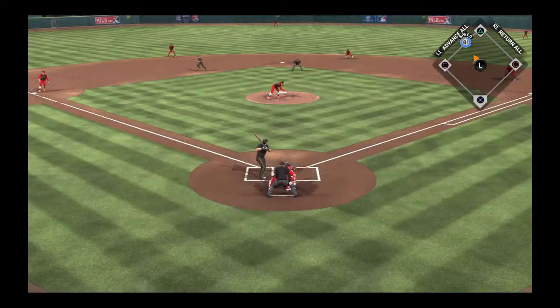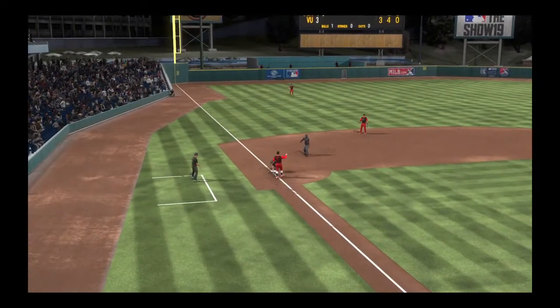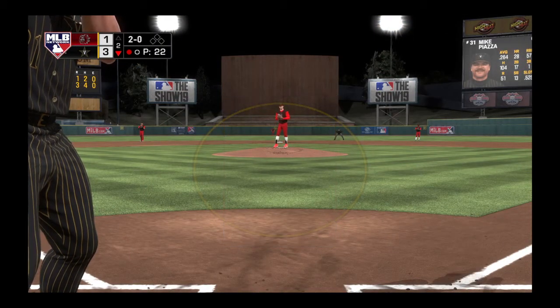The 1-0 pitch outside, the throw. It bounces, but he's out. Nice play there to pick the throw and put the tag on quickly. Bases are empty, one man out.